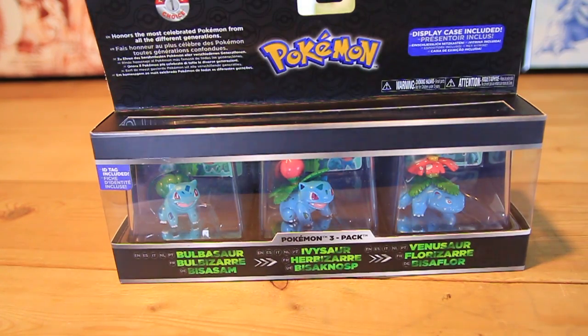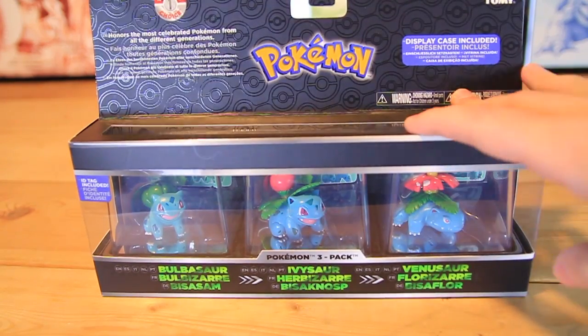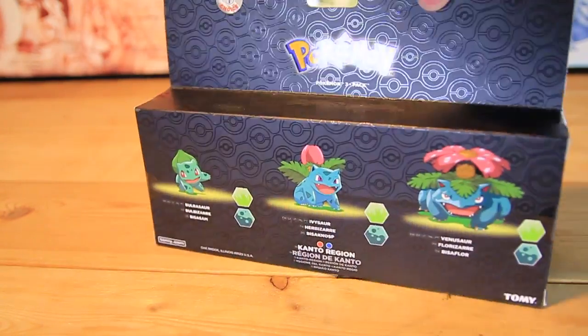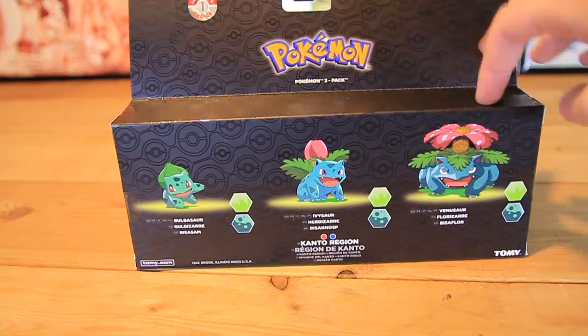I can't remember all of them off the top of my head, but there's just a ton of the evolutionary lines here in these 3 packs. And I could not, if you paid me, open this. It just looks so beautiful having all 3. At the back, you've got all 3 of the Pokemon and their types, grass and poison for all 3.